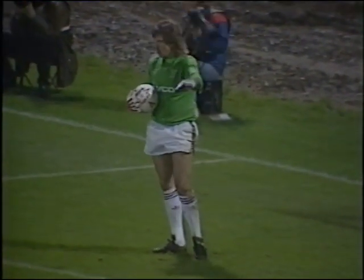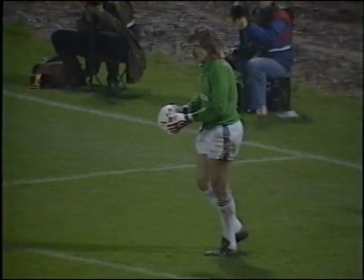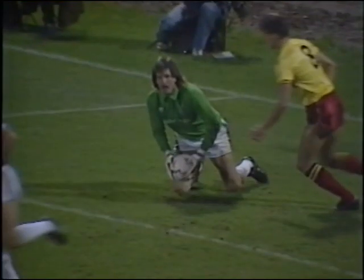Towards John Barnes. Again, he wins it well in the air. Allen now. Playing it for Barnes again. The cross is in there. Parks, good save. Cross coming in there by John Barnes. The 36-year-old Phil Parks equal to it.